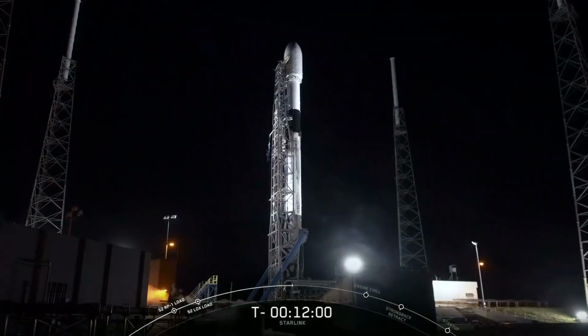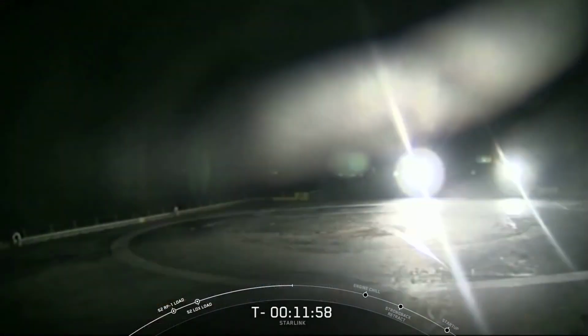Today, we will be attempting to recover the first stage for the third time on our drone ship, Of Course I Still Love You, which is currently stationed about 325 nautical miles northeast of Cape Canaveral and 100 nautical miles off the coast of Charleston, South Carolina.